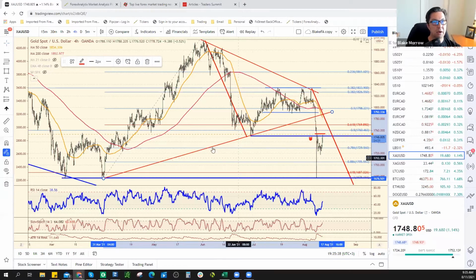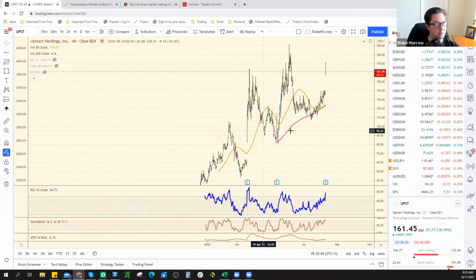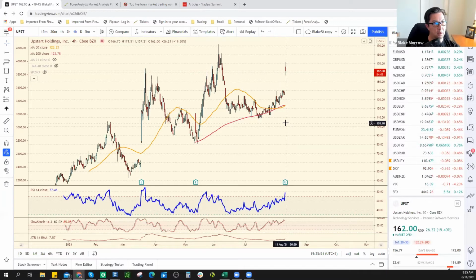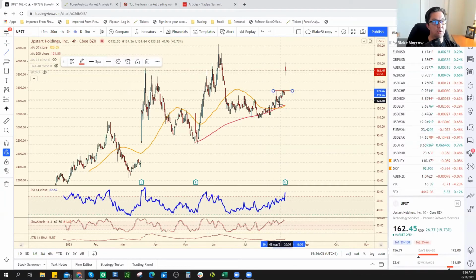Amira asked for UPST. Upstart? I wouldn't know what to do with it right now. You would have to have been long into today and be pulling profits right now. If you're not long right now, I would probably just look for it to fill the gap and then play it on the long side down there off of some support that looked like that. That's how I would play it. I sure as hell wouldn't be chasing it up here. I don't know why it's up, but no matter why it's higher, there's profit taking coming in.